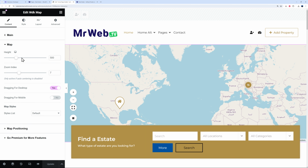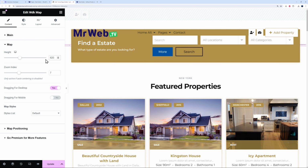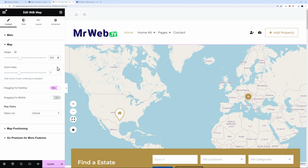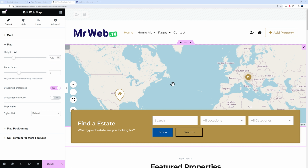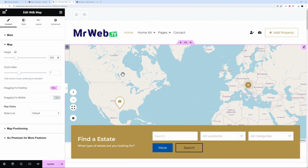Now you have your map. So you have the height and the zoom index. So the height is basically here 500. Now if you wanted to increase that, maybe 620, it would look a bit bigger. That's up to you. You might want to make it a bit smaller, 420. Again, this is really up to you. So let's keep it at 500 the way it was. I think it's absolutely fine.